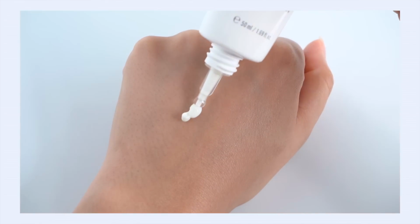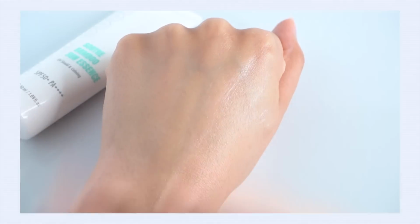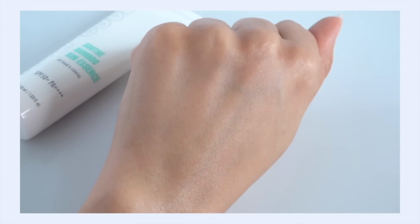No, I mean, there's a lot of really similar things about these sunscreens. They're both SPF 50, PA+4. They're both chemical sunscreens. They have really similar textures. They feel very light on the skin. They don't have white cast. They reapply really easily without any pilling. Clearly, neither one of these irritates my skin.